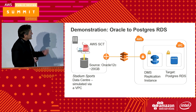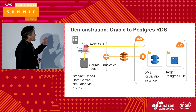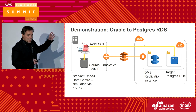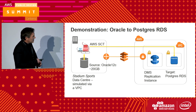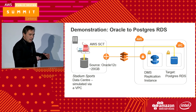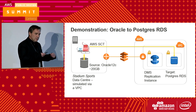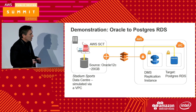So what's going to happen is the Schema Conversion Tool will connect to the source database, and this is where I'm going to run my assessment process. I'm then going to connect the Schema Conversion Tool to the target database to create a tweaked schema in the target. So for the purpose of the demo, I'm not just going to be satisfied with the default conversions. I want to mess around with it a little bit.